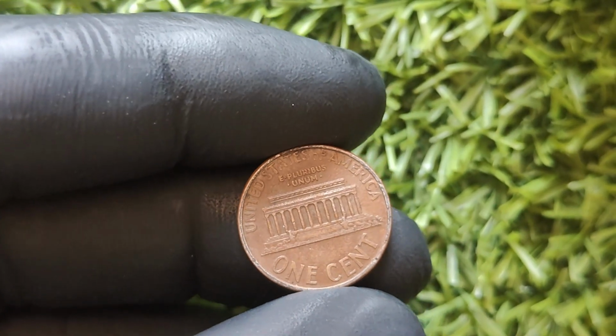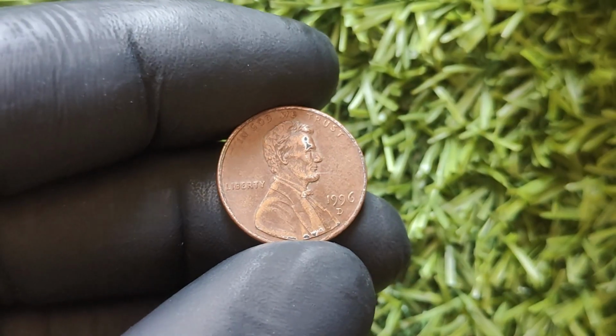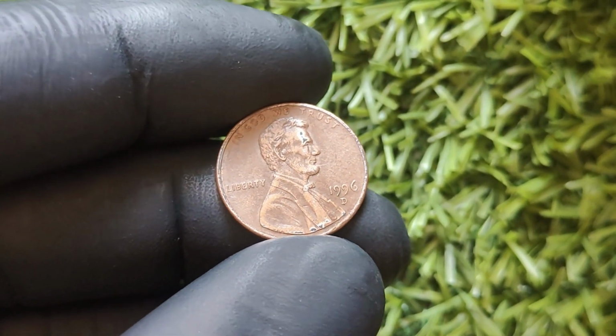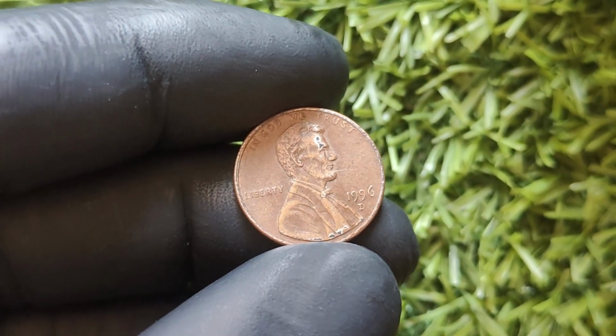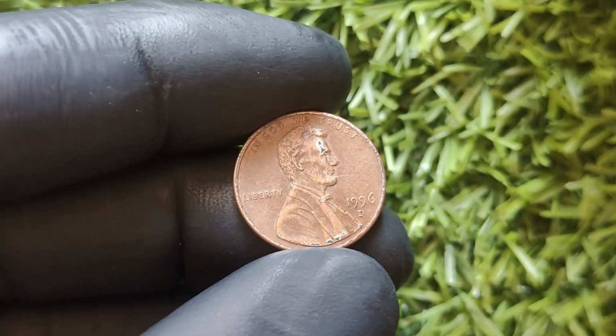Over 6 billion of them were made at the Denver Mint. That's billion with a B. So what makes one of them so special that collectors are willing to pay a small fortune? It all comes down to rare errors, pristine condition, and die varieties that went unnoticed when they were minted.